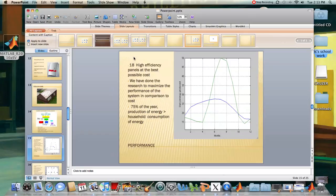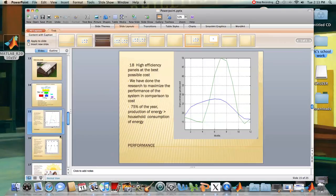Now we've selected 18 high-efficiency panels for our base model. We've done the research to ensure that we have selected the highest quality panel that's going to give you max performance in comparison to the amount of money spent on the panels. 75% of the year, our production is greater than the actual consumption, the household demand for energy. So that means we're going to be making some money on those months where we don't need as much energy, and on the months that we do need to buy energy, it's going to be minimal.